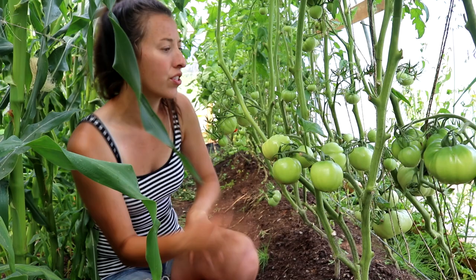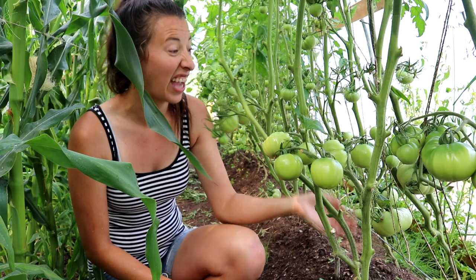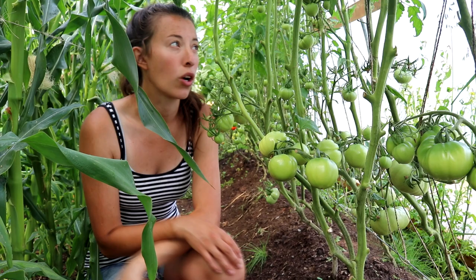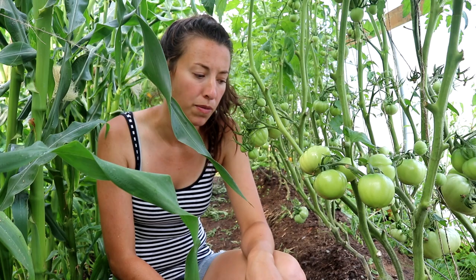This is Hillbilly, I believe, and then we've got Kellogg's back here, which have these massive tomatoes on them. But it does put a lot of energy into that, so what I'll need to do is probably go through soon and prune off some of the stuff that's not going to mature in time. We haven't had any issues with blossom rot. I do put cow mag occasionally on these and I try to keep them evenly watered, so I'm glad to see that hasn't been an issue this year.